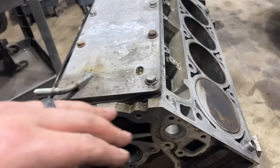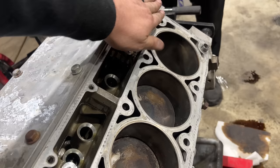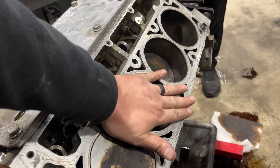We already went through, we scraped the old head gasket material off. You want to use a designed scraper, don't use a screwdriver, anything along those lines. Get this as clean and smooth as possible. No, you cannot take sandpaper to it. It has to remain as flat and unmodified, but as clean as you can possibly get it.